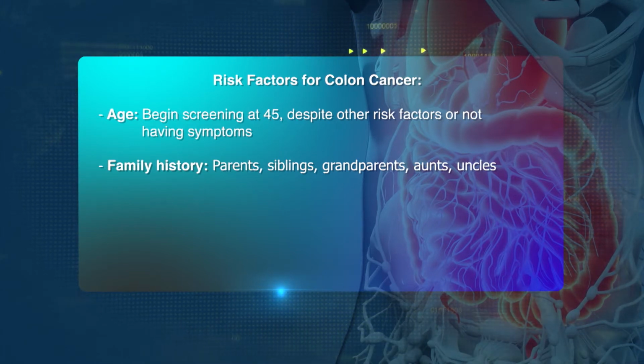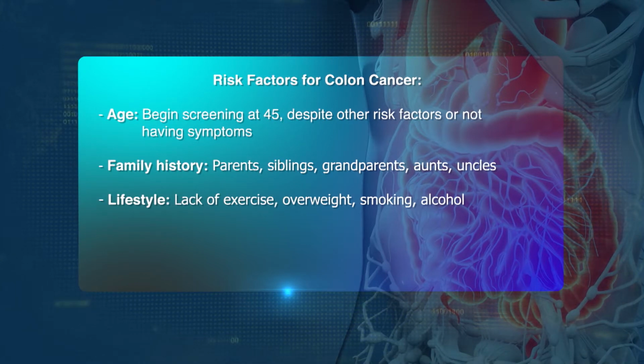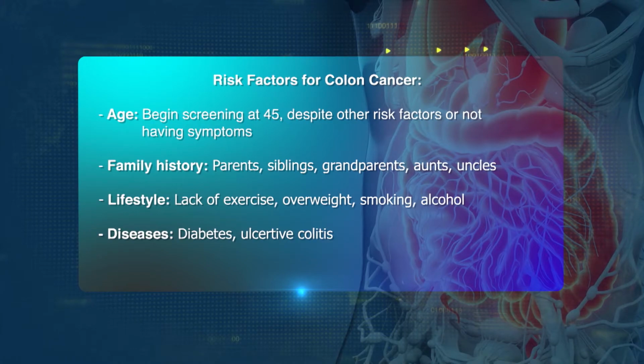Then there are some lifestyle measures. They include not getting enough exercise, being overweight, cigarette smoking, alcohol to some extent, and then certain diseases. Probably the most important one is diabetes.